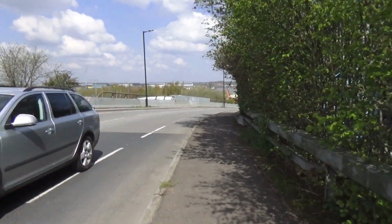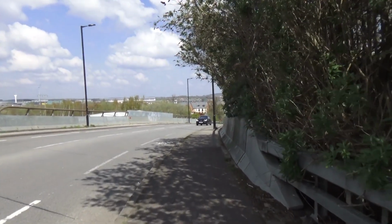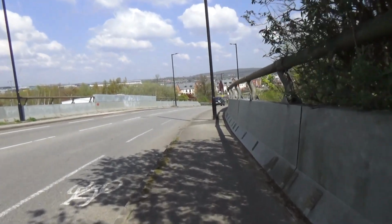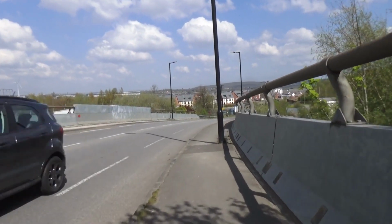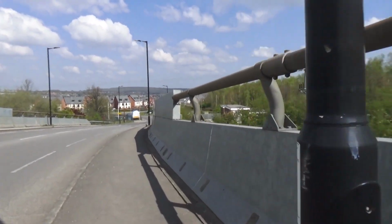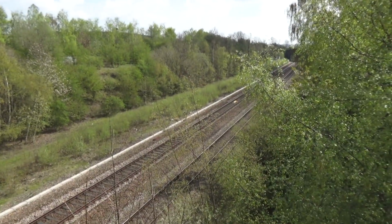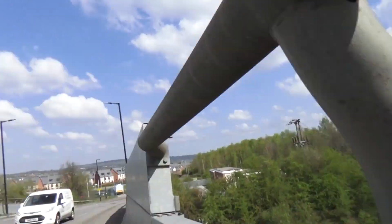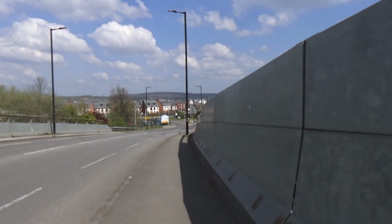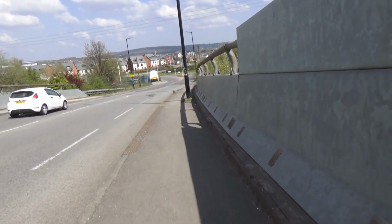So I'm now on the B6066 on the new route, and it's the most important route through Waverley, and you'll find out why in a minute. So same again, that's coming from Woodhouse, and that'll be going into Sheffield or into Darnall. But this would have been formerly Orgreave.